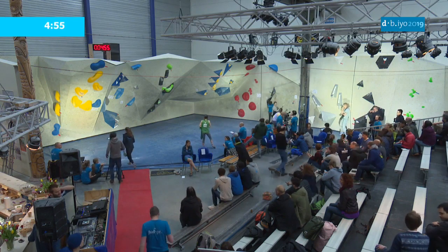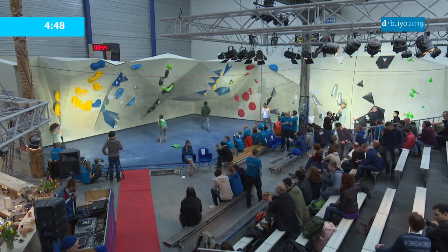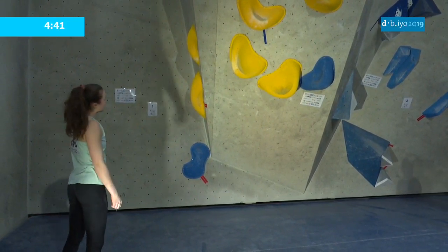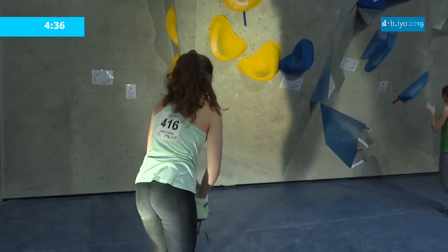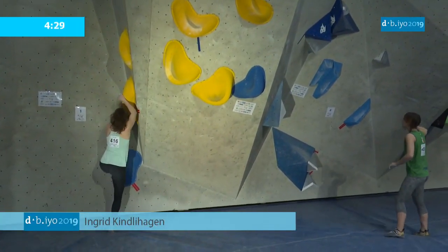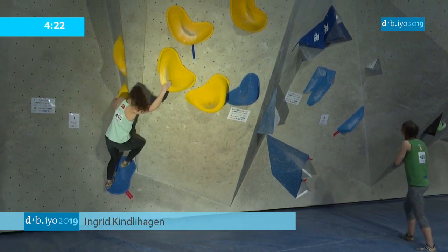And now again a new boulder. Nora is gonna climb boulder number 4, the one we've seen already. But Paula from Great Britain is gonna try boulder number 2 from the A category, a volume boulder in the middle. Whilst Ingrid Kindlihagen from Norway just joined us in boulder number 1. And boulder number 2 is such a strength boulder again. Also, there's a gray volume above the blue volume to the left.